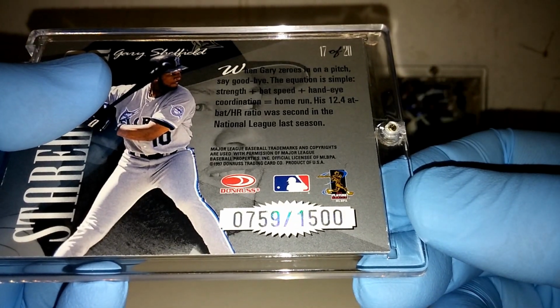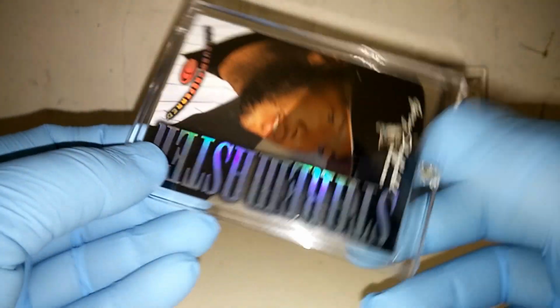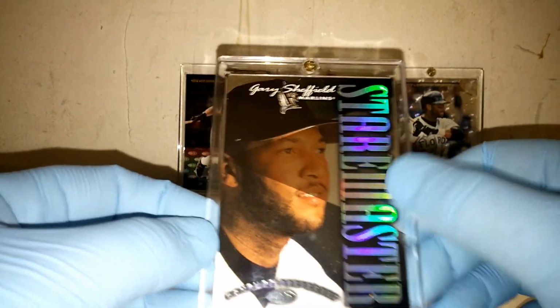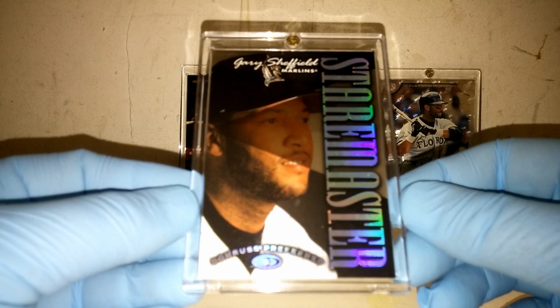So they're really tough. You don't see this one popping up on eBay that often. So I was pretty stoked to add it. It has that refractor look on the side there. So just an absolute stunning card in person.